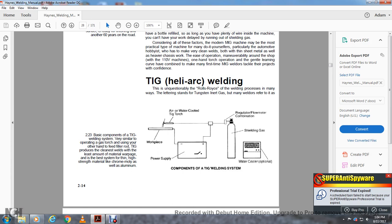Your negative is hooked to the workpiece. Your positive runs to your TIG torch. Regulator flow meter, shield gas, and a water cooler optional. TIG or heli arc welding.